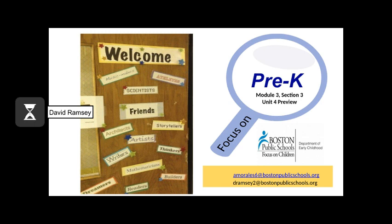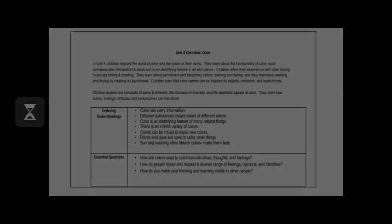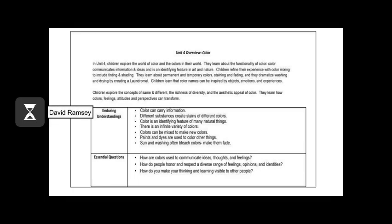Welcome back. In this section, we will preview Unit 4. Unit 4 is the world of color. As you notice from the enduring understandings and essential questions, the concepts addressed are deeper than other typical preschool curricula.